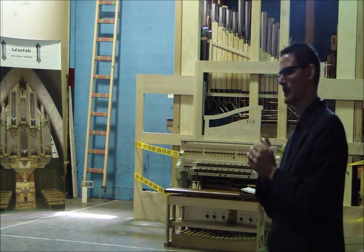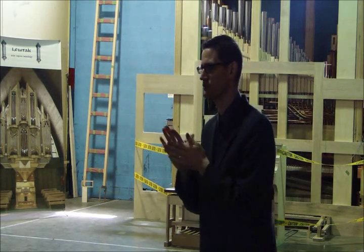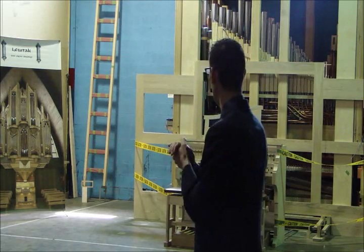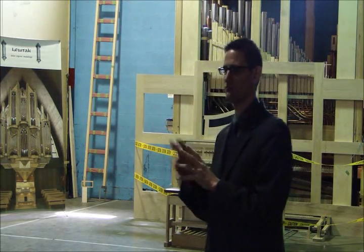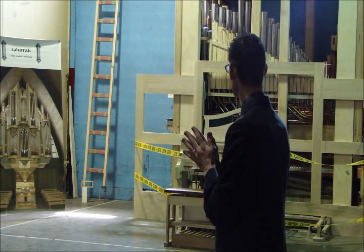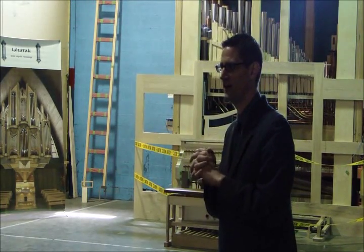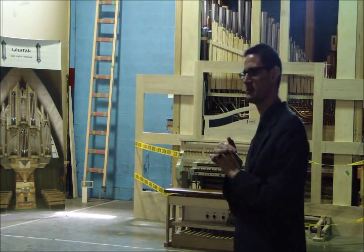So on Bach, we will hear the principal chorus at 8-foot, 4-foot, 2-foot principals, and some of the reeds as well. I'm going to play the prelude in D major without the fugue for time's sake. And it's in three major sections. It begins with a D major pedal scale, so you get to start with the feet.